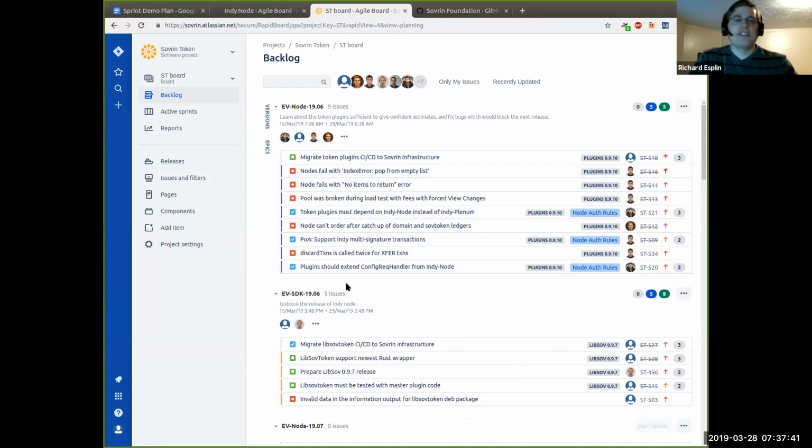And lots of cleanup of libsovtoken. Got it working with the new libindy Rust and Rust libraries that are associated with that. This is backwards compatible. We expect in the next few days to release a new libsovtoken that uses the new SDK and Rust libraries, and it'll continue to work with the token code that's currently on the Sovrin testnet. And then lots of cleaning up bugs. The code we let sit for a little while when we're focused on other things takes a while to get back to fighting shape.